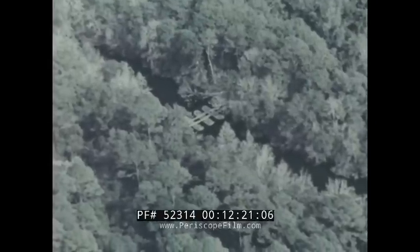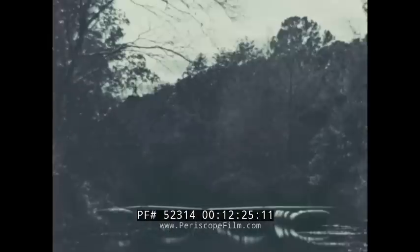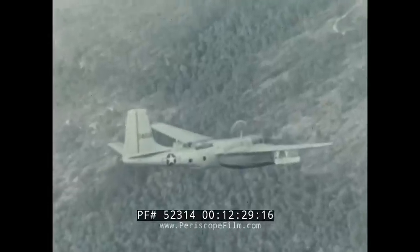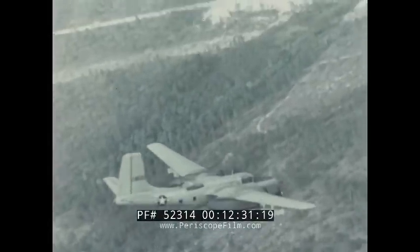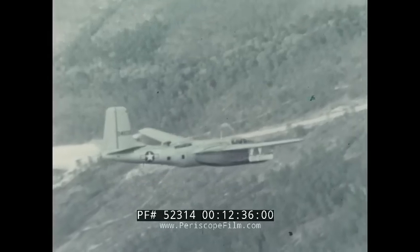A jungle-style target used in the test was this 4-section pontoon bridge designed to support 2.5-ton trucks. A B-26 of the type used in areas like Vietnam made the attack with 2.75 rockets.